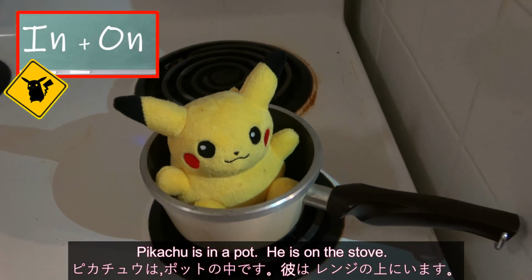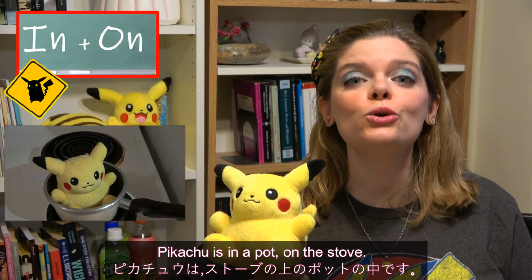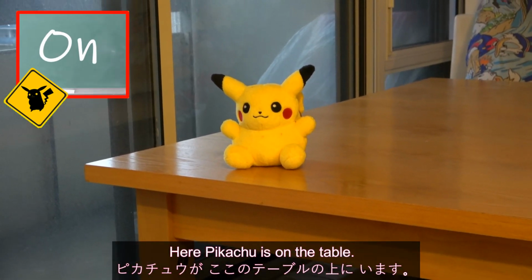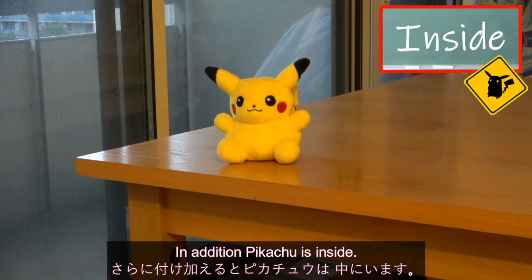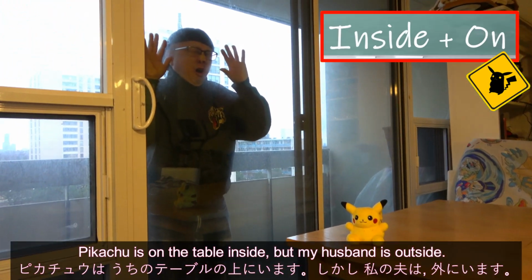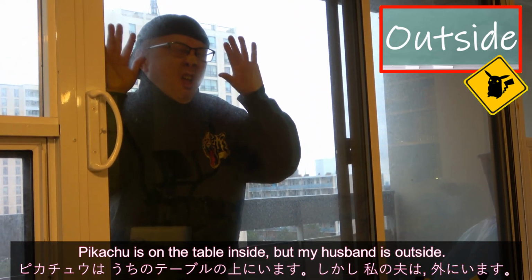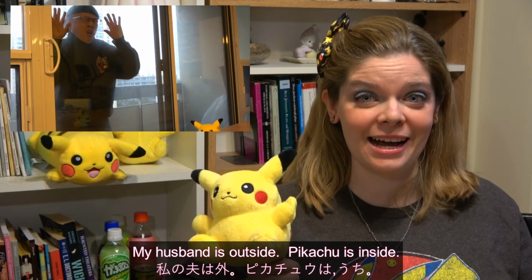Pikachu is in a pot. He is on the stove. Pikachu is in a pot on the stove. Here, Pikachu is on the table. In addition, Pikachu is inside. He's actually in the building, in my apartment. Pikachu is on the table inside, but my husband is outside. My husband is outside, Pikachu is inside.